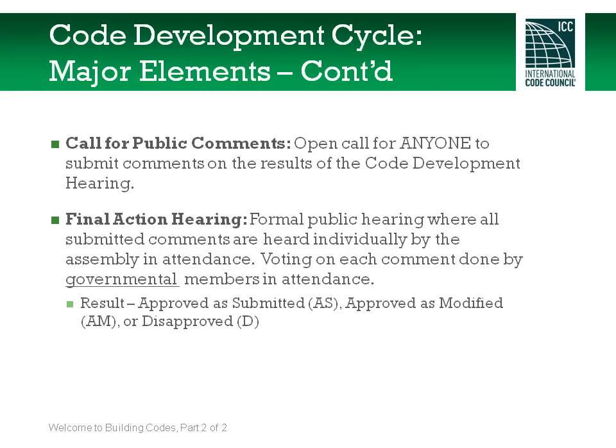These can range from small tweaks to the text of code change proposals to recommending that the committee's actions be overturned completely. In the fifth element, the final action hearing, each and every comment is heard individually. This is also an in-person public hearing which is open to all. However, unlike the code development hearing, there is no code development committee seated to hear the comments. Instead, these are heard by the assembly present, and governmental members are the only attendees qualified to vote. Again, ICC governmental members are those who, in their positions of public trust, administer, formulate, or enforce regulations, and are charged with the public's health, safety, and welfare in some way. This ensures that the final determination of code changes is made by those with no monetary interest in the outcome. Like the previous hearing, each comment is approved as submitted, approved as modified, or disapproved.